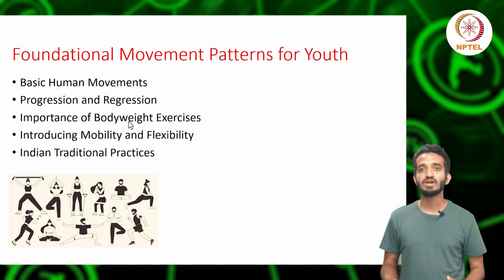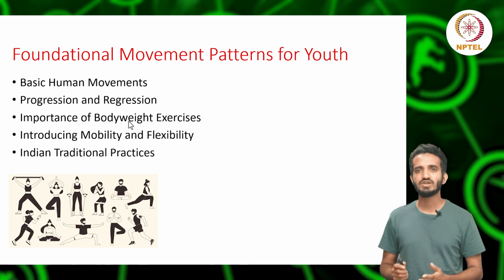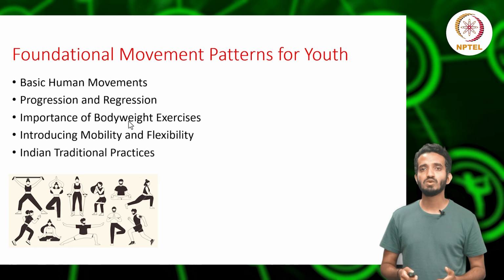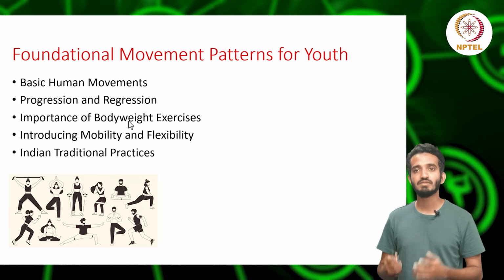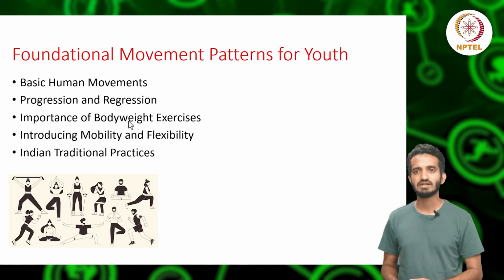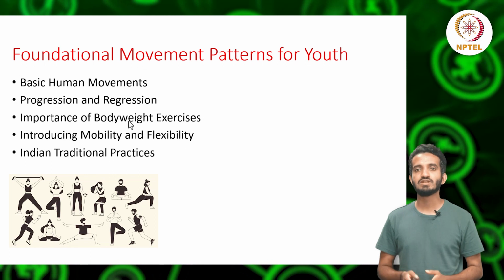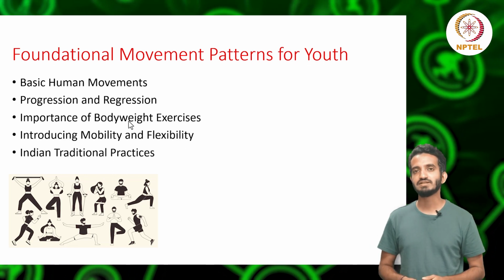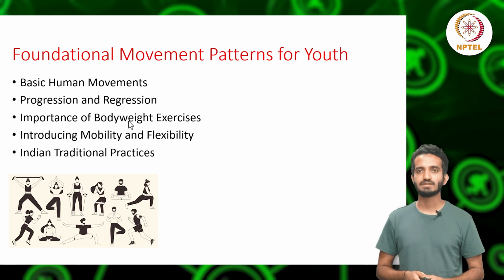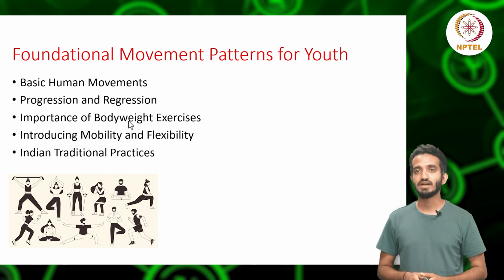Before integrating traditional practices into a training regime, it's wise to delve into the scientific reasoning behind them. For instance, while yoga is globally recognized for its myriad benefits, not every asana or posture might be suitable for every athlete or even every sport. Understanding the biomechanics and the physiological implications of these practices can help in customizing them to cater to an athlete's specific needs.